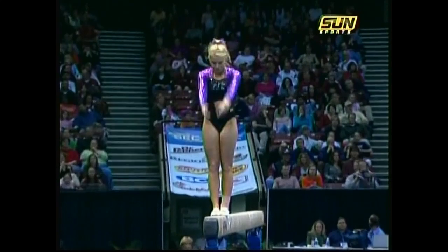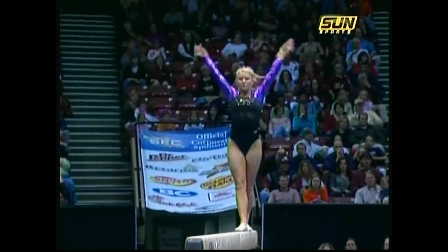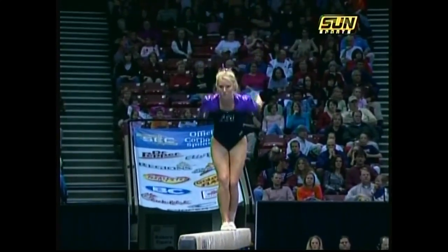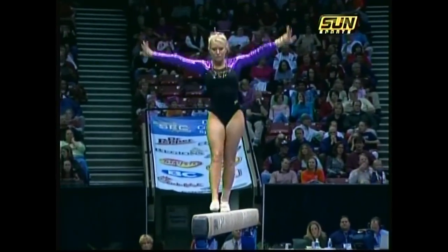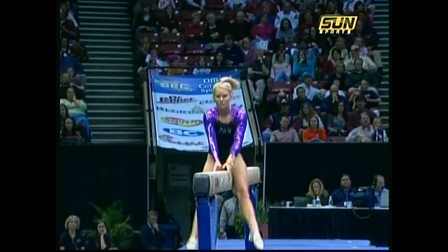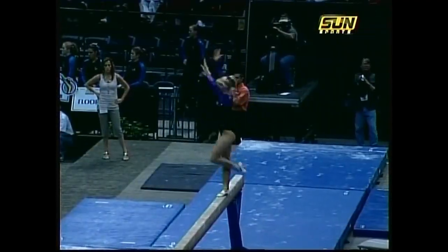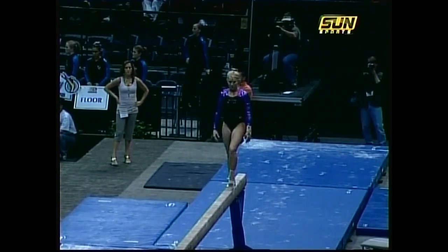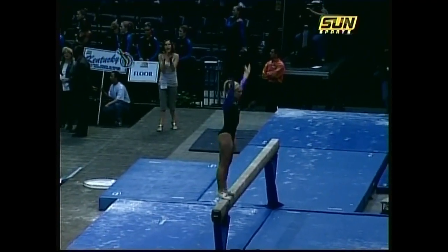This routine is stacked with difficulty and risky elements from start to finish. There's the tumble series, back handspring, layout, layout. She does it with such ease. Graceful. Her season high this year on beam is a 9.9. Amazing to think she scored a 10 last year in Oklahoma in this event.